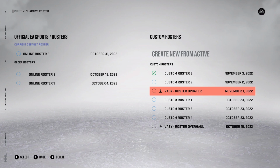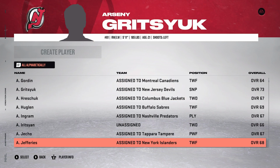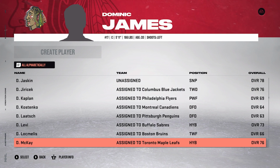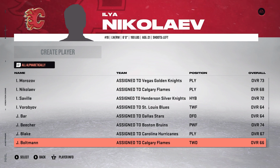And now for this series, guys, I'll be using Vasi roster update 2, as I still haven't finished my custom roster. And honestly, he's so much further ahead than me, and there's no way I catch up. He's got over 300 created players, absolutely insane. So I cannot wait to get in and play this franchise with all these added prospects. He's also got, I think, a bit more realistic ratings than the ones EA gave us, so it should be a ton of fun.